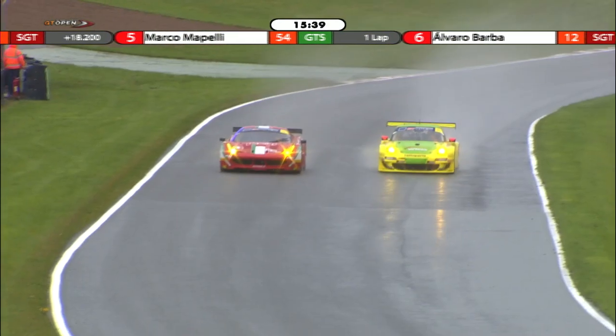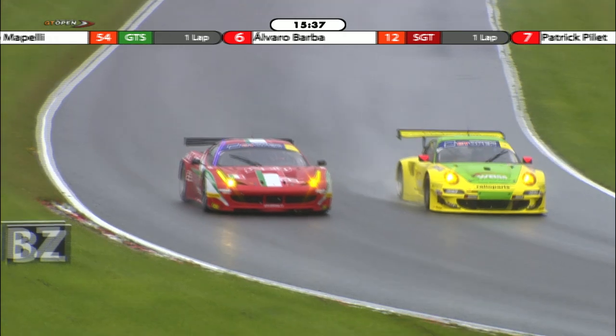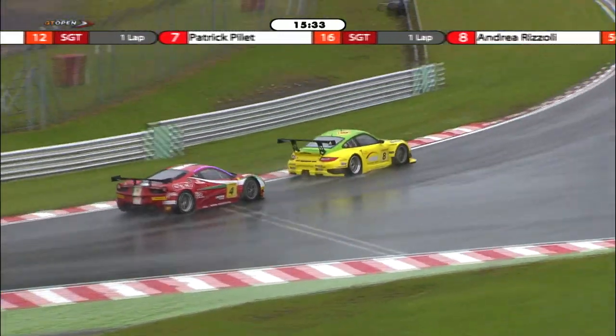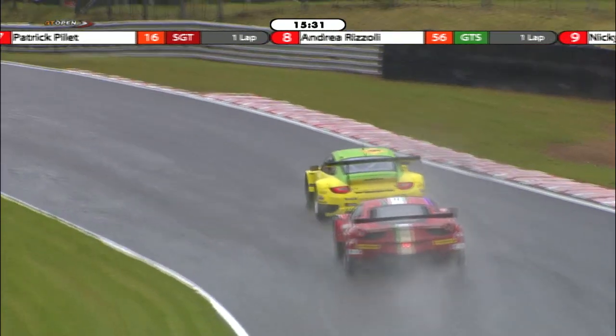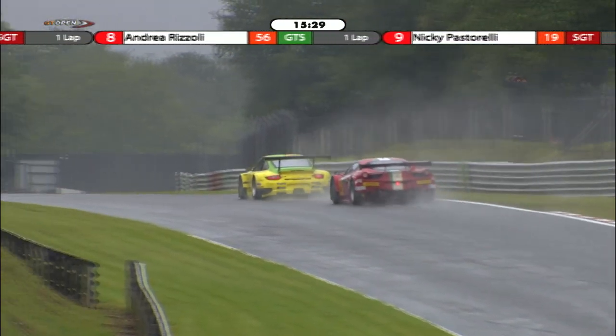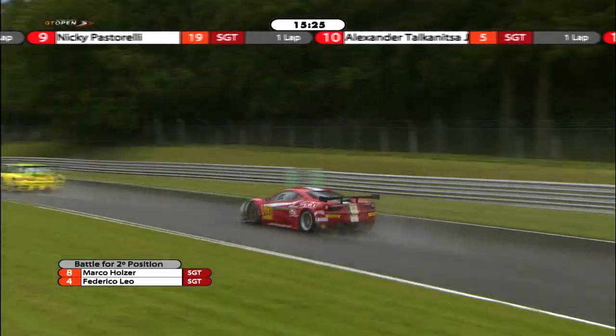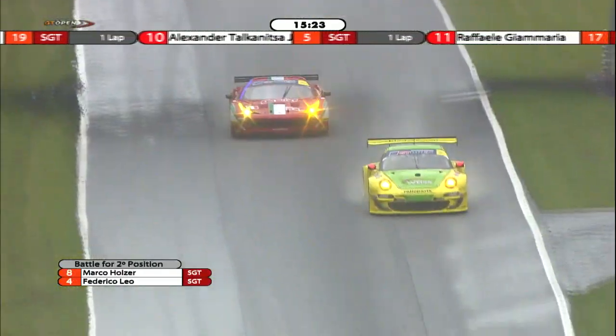Here comes Holzer now, having a look on the inside as they go into Stirling, Surtees, and he goes through and into second place there. Marco Holzer goes through, and that was a long time coming. He got the run out of Graham Hill Bend, and now Holzer is through. Can he pull away, and can he, with 15 minutes in the race, chase down Michael Brodzinicki?